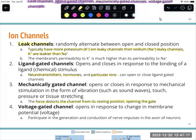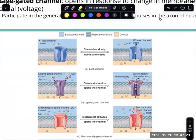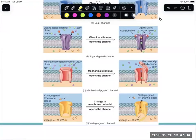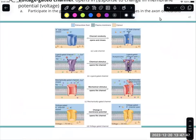and then those voltage gated is going to open by the change in the charge of that cell. So this just kind of goes through that leaky channel versus that chemically ligand gated channel. Something needs to bind to it for that channel to open. Mechanically gated, something needs to change the shape of that channel to open it. And then that membrane, that charge channel. So it opens or closes depending on the charge of that membrane.